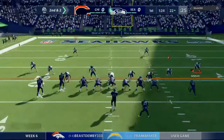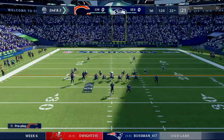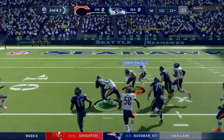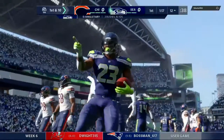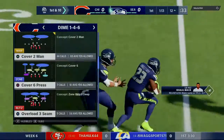Ahead of the chains now, 2nd and 2. Singletary here running out of the gun. And he'll go down here at the 12-yard line. 9 yards to pick up there, and it's a first down. Quite the opening drive march they're on right now.